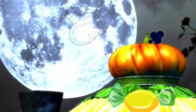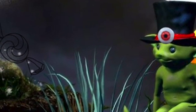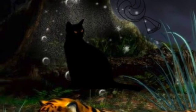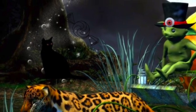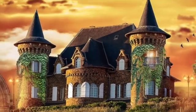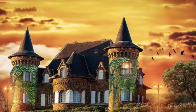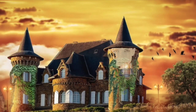And what's better than a headlamp to help light the way? A third eye, courtesy of a pirate. And finally, Snowflake, the camouflaged cat. We're almost home. We're almost to Halloween Haven. Welcome home. Home. I like the sound of that.